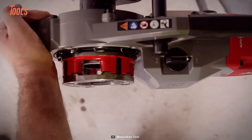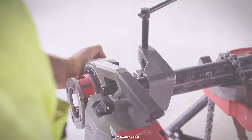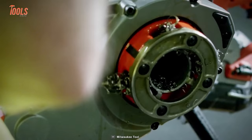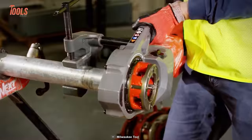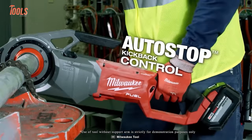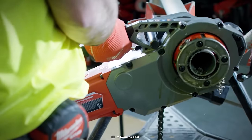And if you need to tackle some jobs that need huge power, this M18 cordless pipe threader will get you covered with the corded type of power. And if there's an emergency and you need to change the parts immediately, you can do that with a simple twist. One of the best features of this pipe threader is it comes with a reliable auto stop technology that eliminates kickback issues and keeps you safe while working under pressure.